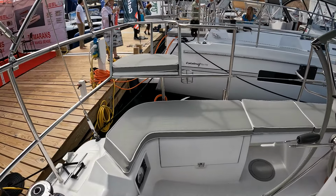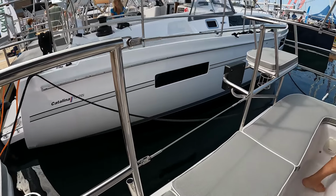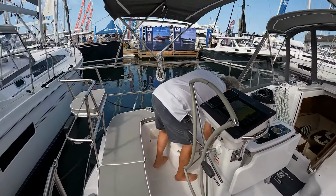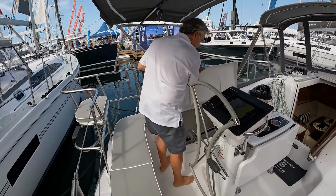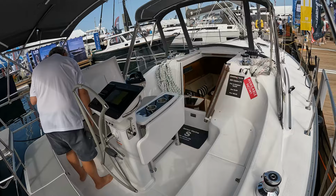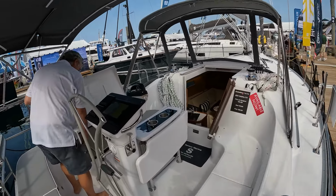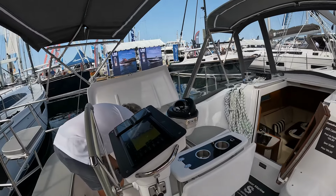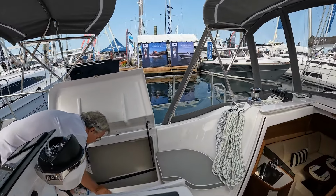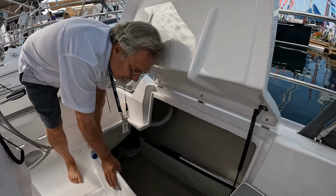Tankage is 40 gallons of water and 25 gallons of fuel, and the engine is a Yanmar 3Y, the 21 horse. I want to take a second to comment on upholstery or sewing work. This dodger and Bimini and the cushions on the Catalina showboats at every boat show I've been to in the last year have been so impressive. They always use this gray color and the fit and finish is impeccable. If there were an award at every boat show for best fit and finish of Sunbrella work and cushions, Catalina would always win, hands down.